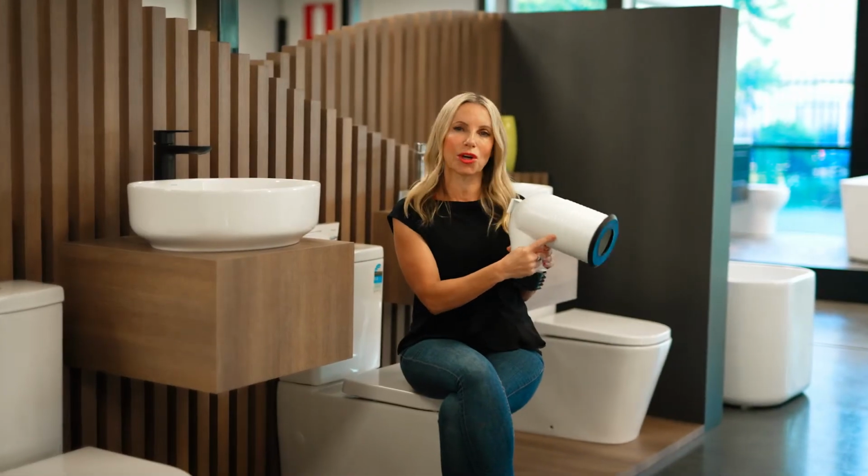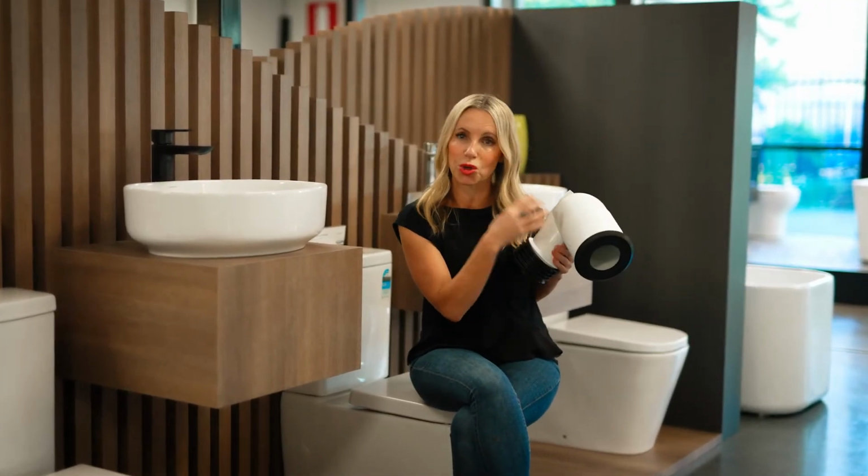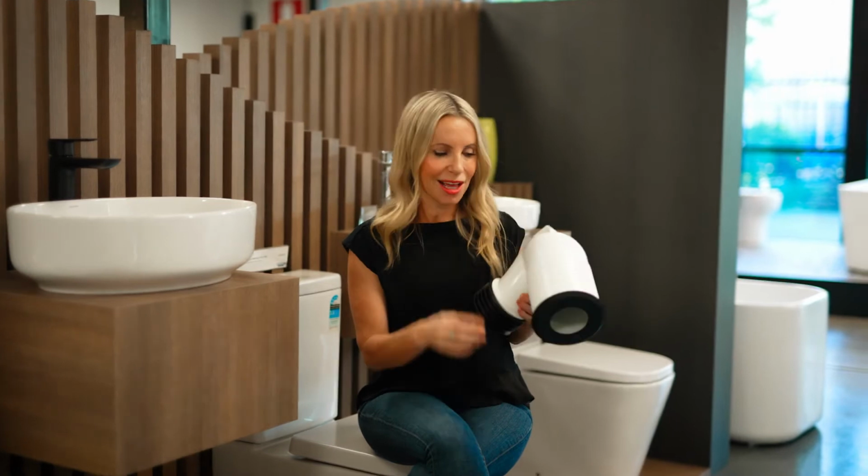Now, there's also the trap. This is the pipe that pushes the waste through your floor or your wall. It's really important to get the right trap before you go shopping for your toilet. Lots of homeowners get this part wrong. If you're demolishing your old bathroom and starting again, you don't need to worry about the trap. You can buy any toilet you like. But if you're keeping your existing bathroom and just updating it with new fixtures, you will need to look at your existing trap location so you buy a compatible toilet.